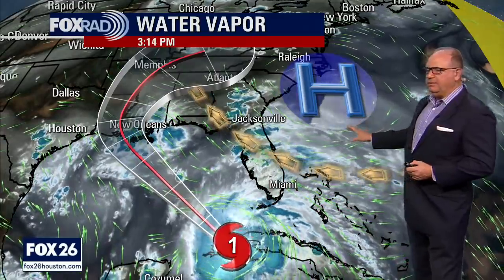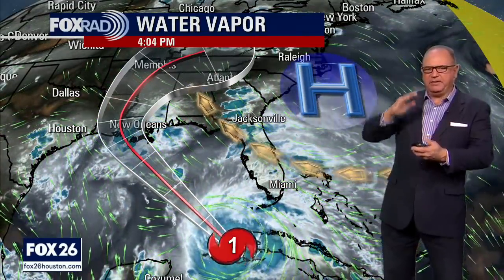Now, here's why, two things. What's driving this, and another reason why I think it's also going to explode. This is the Bermuda High. We've been talking about this for several days now. This is in the higher levels of the atmosphere. It's not down here at the surface. It's up very high.